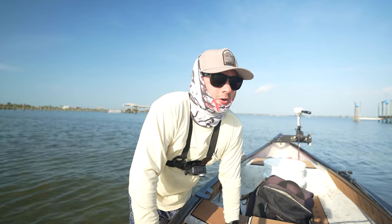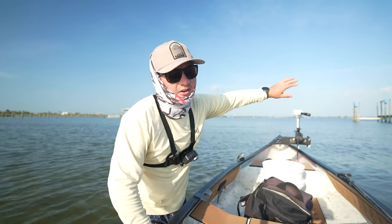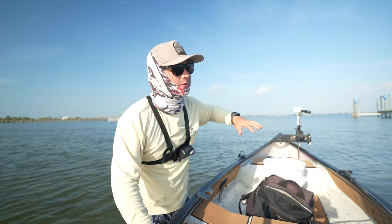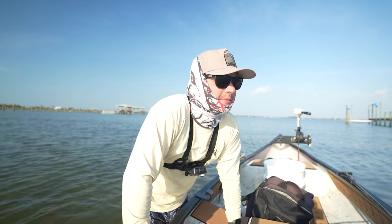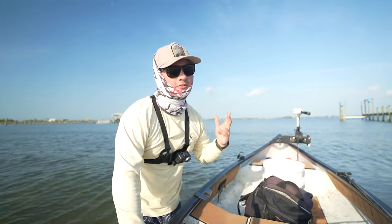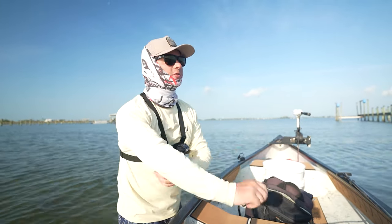But basically, what we're going to be doing is wading these docks, put on a fiddler crab, wade them, sneak up to these sheep's head, and maybe redfish and maybe black drum as well. Toss that fiddler crab right in front of them, and hopefully we'll just whack them one after the other today.